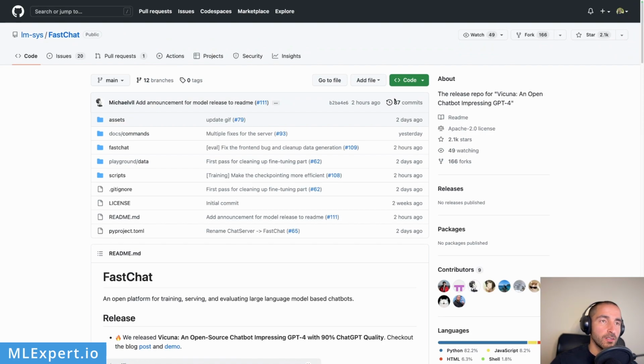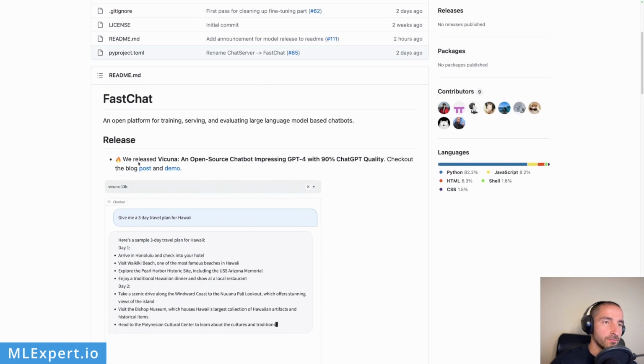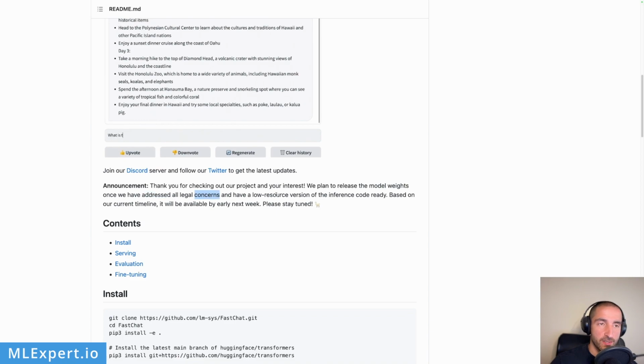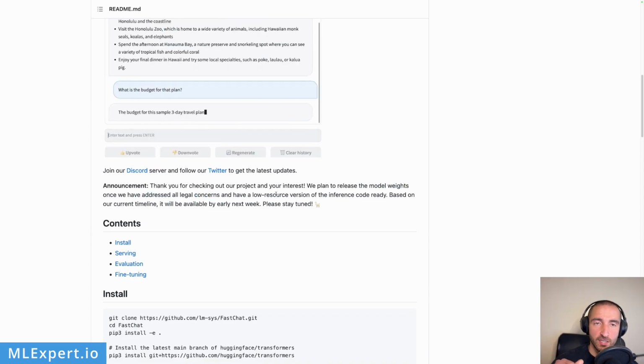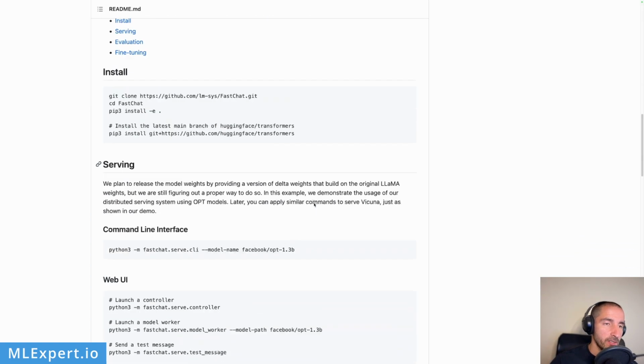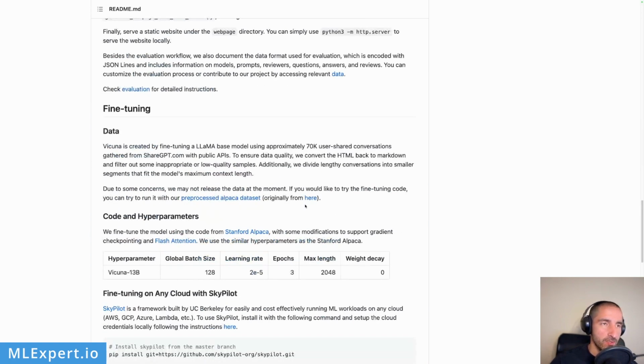And this is the release of Vicuna, an open chatbot impressing GPT-4. So yeah, they are providing this demo. We plan to release the model weights once we have addressed all legal concerns. So at the time of recording this video, the weights of the model are not actually provided. So you might take that into consideration.